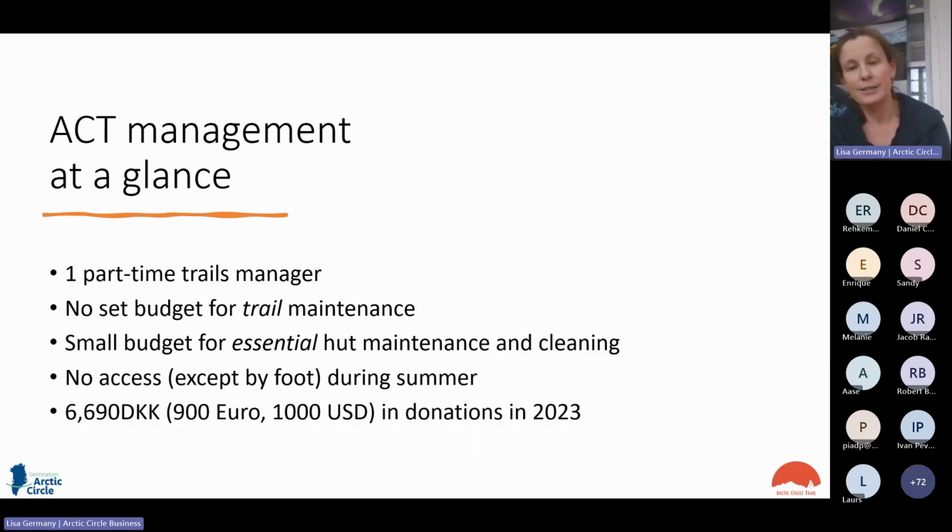And then as far as donations go, we do have a donations page on the website. But last year, if we just take as an example, and that's only the second year I think we've accepted donations, we received 6,690 Danish kroner, or the equivalent of about 1,000 euros, $1,000. And to give you some context for those who have not looked at prices in Greenland yet, that gets you about 4 nights, maybe 5 nights of accommodation in a hotel here. Certainly not enough to do anything major along the trail.